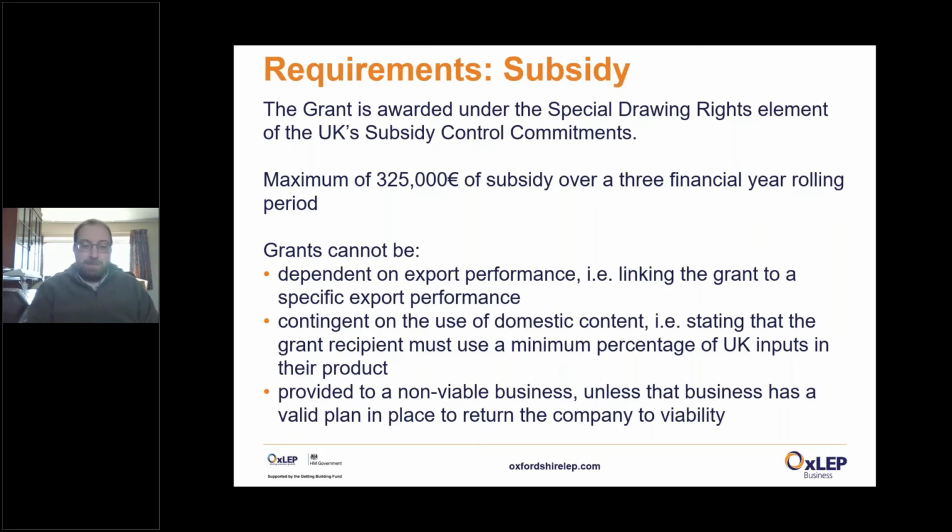And understandably, we cannot provide the grant to a non-viable business unless that business has a valid plan to return to viability. So this is the replacement for the old undertaking in difficulty test. But what I think anyone out there who's had conversations with me or the team about undertakings in difficulty will be pleased to hear is that there is at the moment no particularly detailed definition of a non-viable business. If you think you are, please contact us and talk to us before you put your application in.